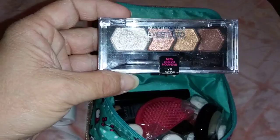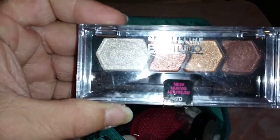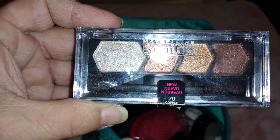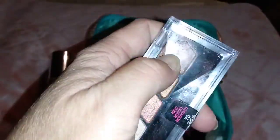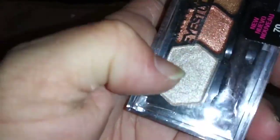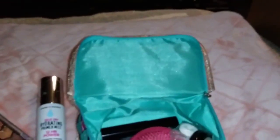I like the darker eyeshadows, so that is my eyeshadow. It is by Maybelline. That's my little palette for that, and I usually use this darkest color right here, that brown, and then sometimes I will mix it up and use some of this, but just recently had to buy my makeup again because I've run out.